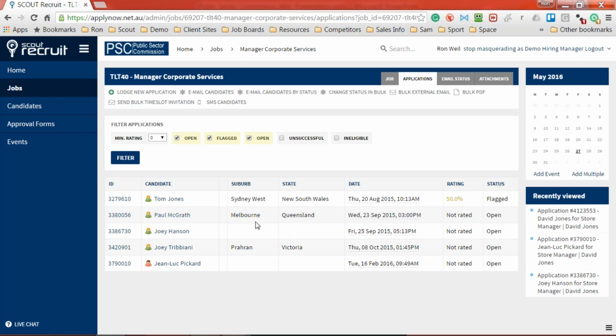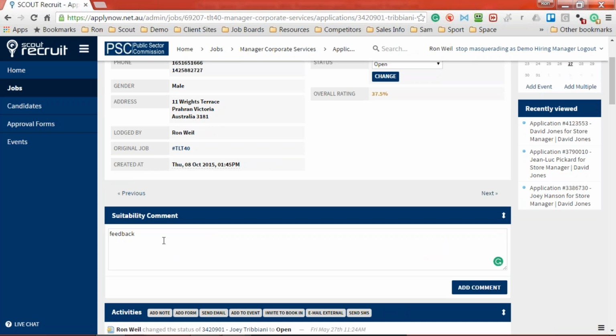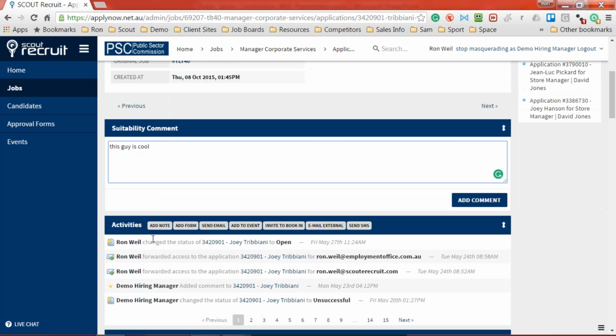Now, in terms of actually reviewing the applicants, let's drill down and look at my favorite character, Joey Tribbiani. This is his candidate file. We can see the information he provided as part of his application. There is a suitability comment. This is an individual panel member or hiring manager's field. As a panel member, I can put information in here, but then each panel member who has access to this candidate would put in their own comment, or they can also rank them, which I'll get to in a moment.